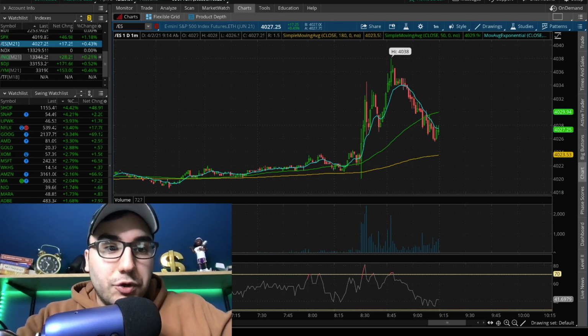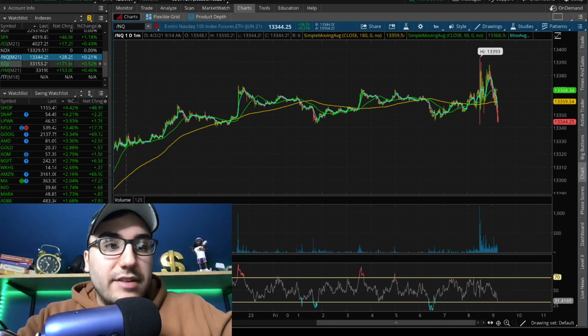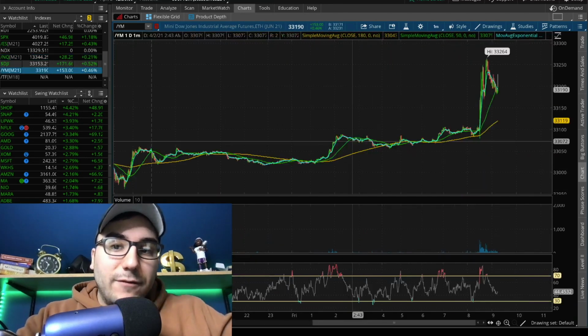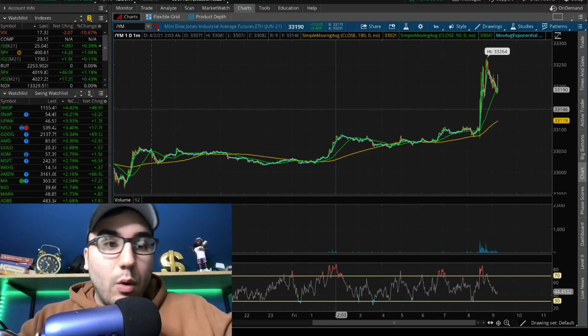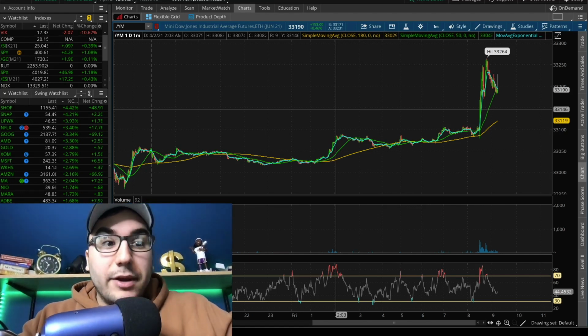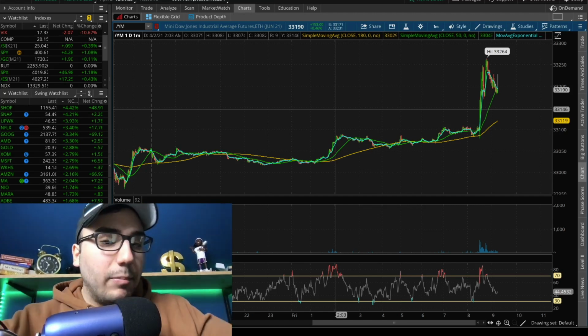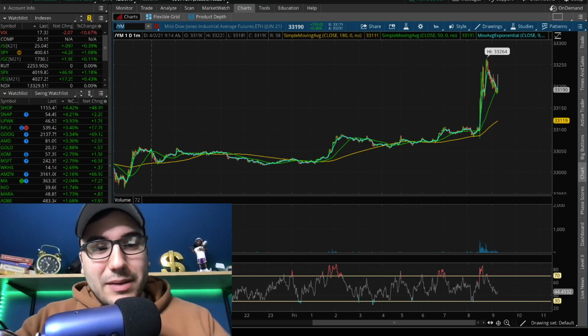The NASDAQ 100 futures went up 0.2%. We saw the Dow futures go up about 0.5%. So this is good. Precious metals futures also did pretty well. Gold ended up going up 0.1%. Not too crazy there, but silver, on the other hand, bigger move there, up 0.4% for the silver futures. And now let's just talk about Tesla.